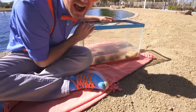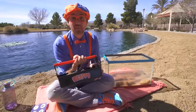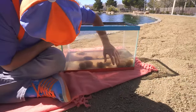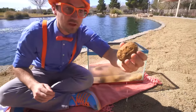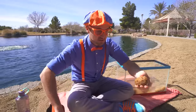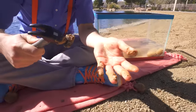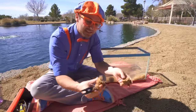Oh, I think they're ready to be opened. Okay, let's grab our tools and let's open them up. Let's see, which one should I grab? Whoa, this one looks great. Okay, let's take it and use our hammer and break it open. Whoa, did you see that? It just split into two pieces.